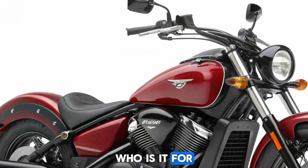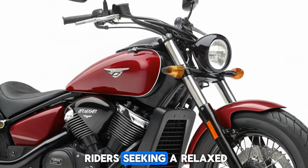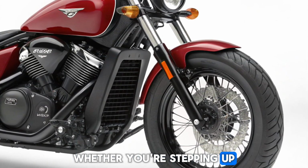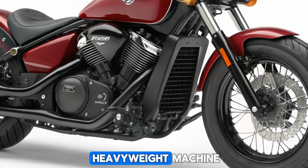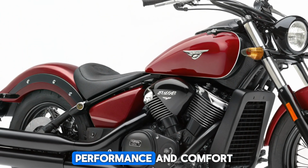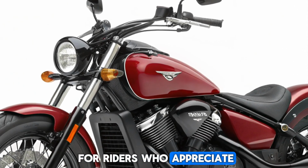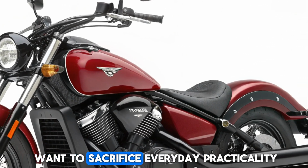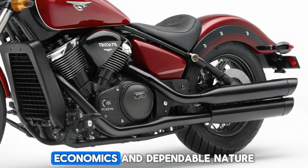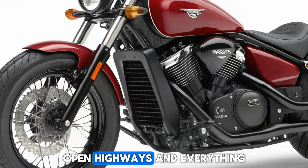Who is it for? The Shadow 750 continues to be an excellent choice for riders seeking a relaxed, easygoing cruiser experience. Whether you're stepping up from a smaller bike or downsizing from a heavyweight machine, the 2025 Shadow offers the right balance of style, performance, and comfort. It's particularly well-suited for riders who appreciate old-school cruiser aesthetics but don't want to sacrifice everyday practicality. The low seat, friendly ergonomics, and dependable nature make it an ideal companion for urban rides, open highways, and everything in between.